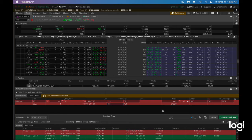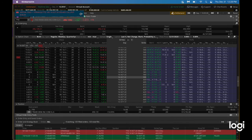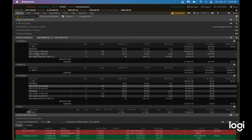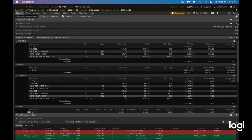There you go. We are collecting $38, which is $3,800, as you can see. Send. Good. So now, to recall or summarize what we've done so far: we sold a long straddle, January 21 expiration, 136 days to expiration. We sold a long strangle, 136 days to expiration, expiring on 15th January 2021. And we also sold a shorter term strangle to collect some premium, 45 days out.